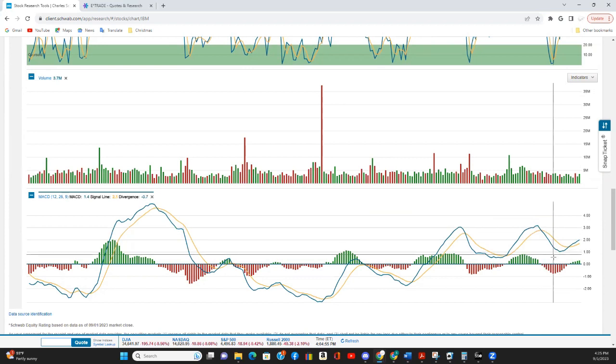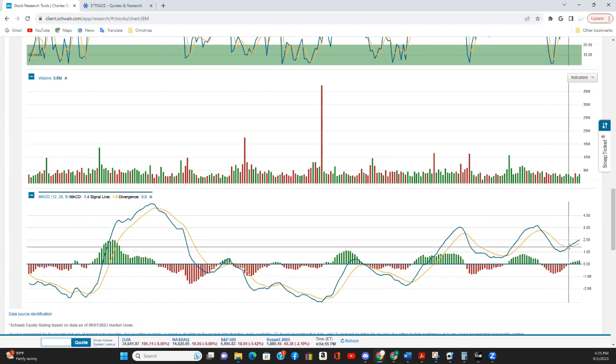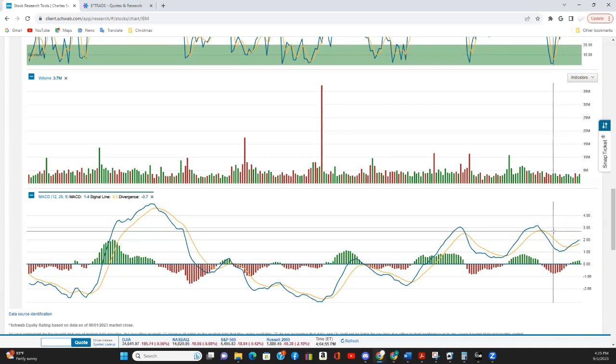And the MACD did just have a bullish cross last week, and can't say it's formed a peak and is falling yet, but it looks like it's going that way. The increase in these little pillars here is decreasing. I'm not sure if you can see things that small on your screen, but it does look like the rate of rise is slowing on the MACD.